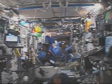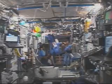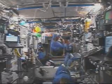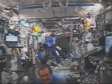Also early on the schedule today is the transfer of the special Soyuz seat liner for Tomas Ryder, who will be joining the Expedition 13 crew as a member for the next 6 months. As soon as that specially fitted seat liner is transferred from the Shuttle Discovery over into the Soyuz spacecraft.